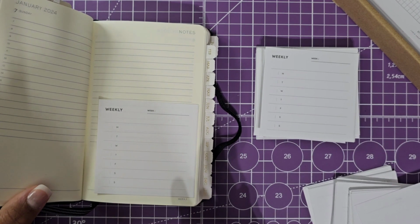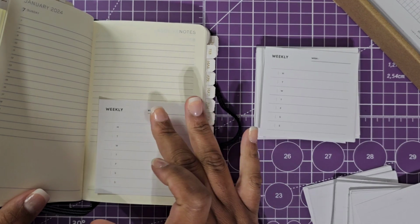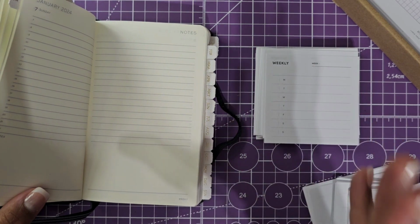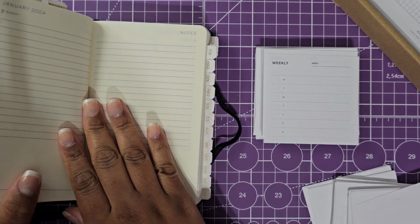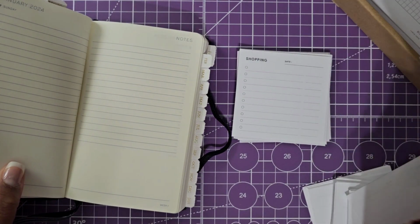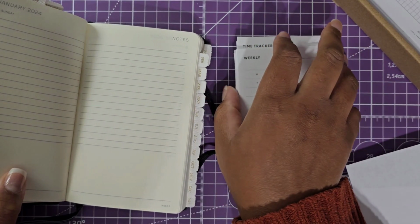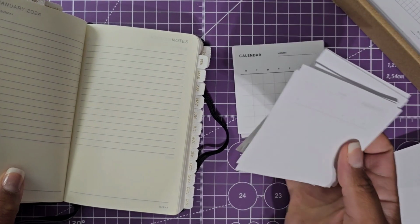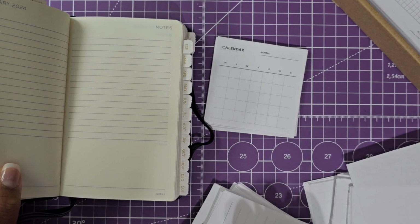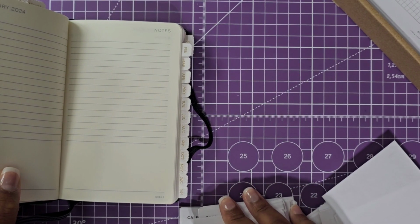Now, granted, this will add a crap ton of bulk if you're doing this every single week, if you're adding in a bunch of these little sticky notes. But if you just need something that has a little bit more structure, or you want something a little bit different for the week, or you want to utilize the space that is allotted for other things, and you still want to have a weekly or a shopping list, like I have a shopping list here, I have a time tracker here, I have routine ones, I have an actual calendar. So if you want to have an actual calendar that you can mark off, I have this where you can just fill it out and mark it off. These are great for that.